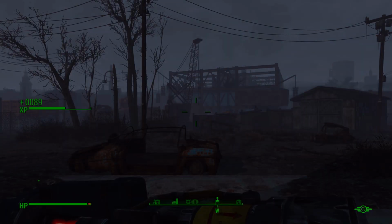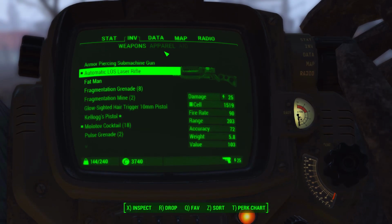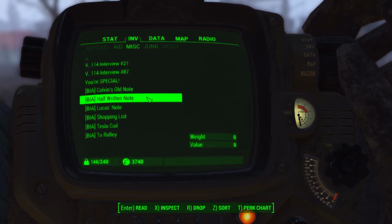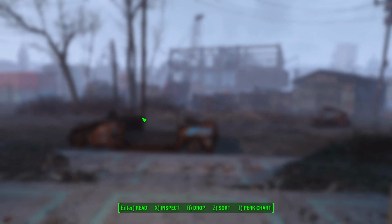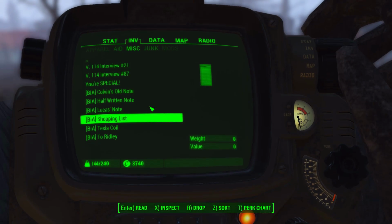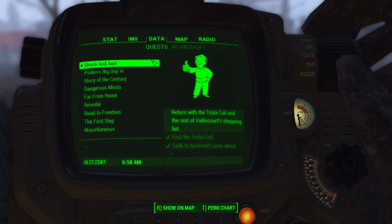That would be a good thing to do quickly, just to get an idea of how many parts we're going to have to grab for. Maybe she doesn't need all of them. Alright, over here, the miscellaneous, and... shopping list. Circuitry scrap, fiber optic scrap, steel scrap, copper scrap, fusion core. And that Tesla coil. Is she really going to need me to get all of those things? Those seem like things she should be able to get her hands on. Hold on, let's actually check the quest. And the rest of the list.